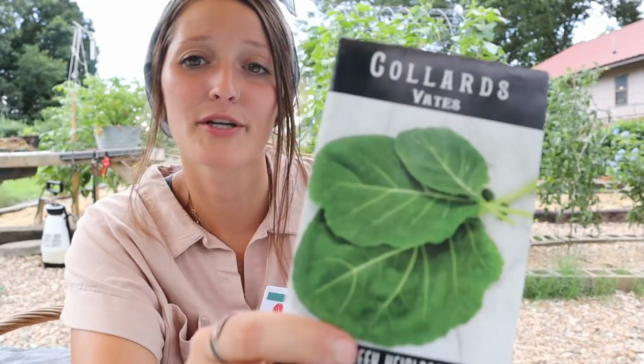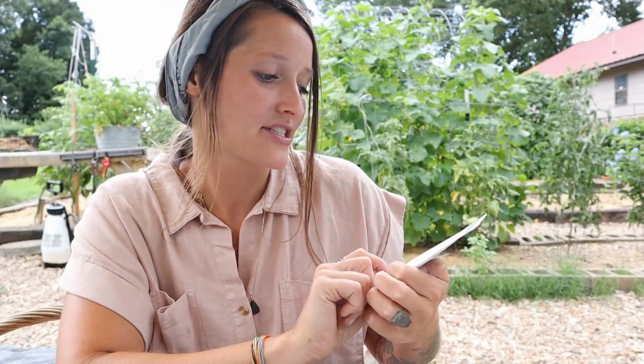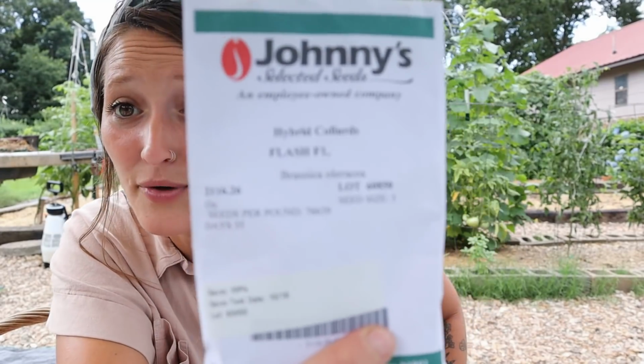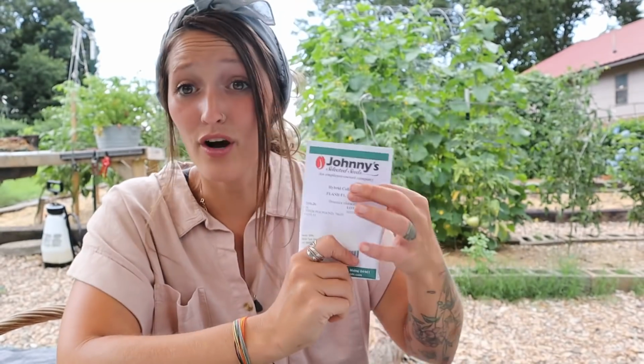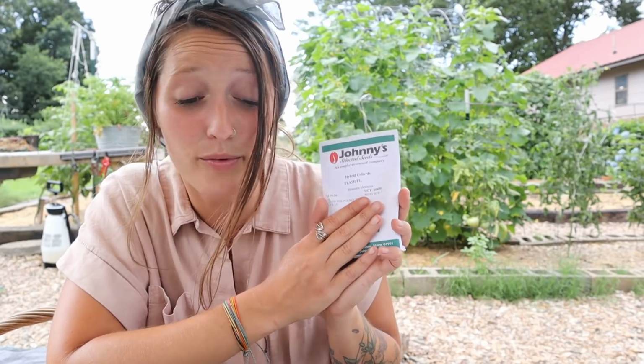So I'm only going to be doing 2 varieties of collard greens. I'm going to be doing this Vates by Baker Creek. And then this is just a Flash F1 hybrid from Johnny's. This one also came recommended to me from another farmer. He said he just had really, really good luck. So I would consider this one a profitable crop.